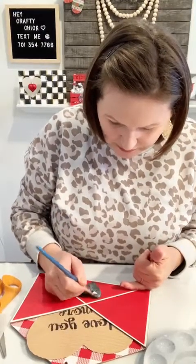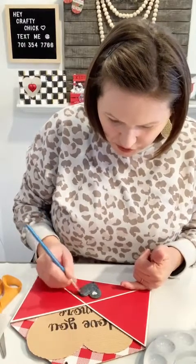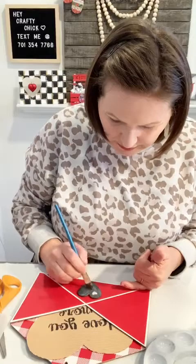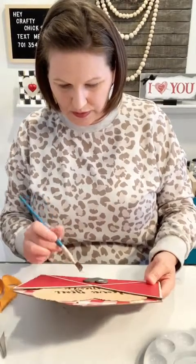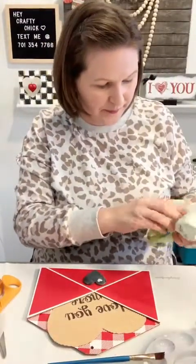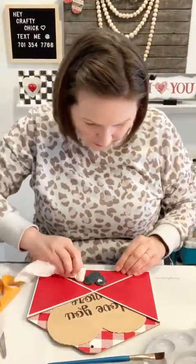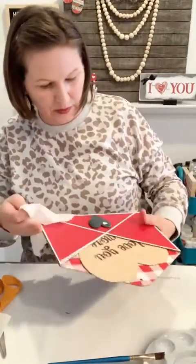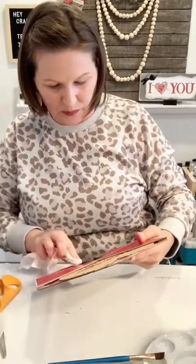Now this is going to go on kind of milky white, but it's going to dry clear. And we're just going to put on some of this glitter. I was going to avoid the little white heart, but I think I'm going to go right on it. I'm putting it this way so I can see what I'm doing here. And I got a little bit on the red part. So let me come in with a huggy wipe, and I'm just going to wipe. I don't want it on this part right here. My brush accidentally hit the red part of the envelope. So let's wipe that off.